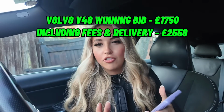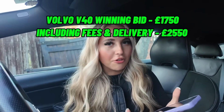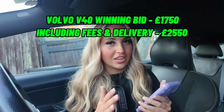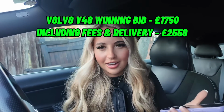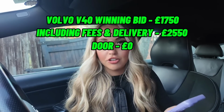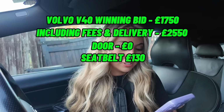Straight away, it's not a great move because we bought that car from a Copart which was quite far away. So the delivery fee was about £450, which immediately I wouldn't usually go for, but the car was such a good starting point that I kind of let it slide. The door that we fixed was completely free. That didn't cost me anything. And the seatbelt was £130.